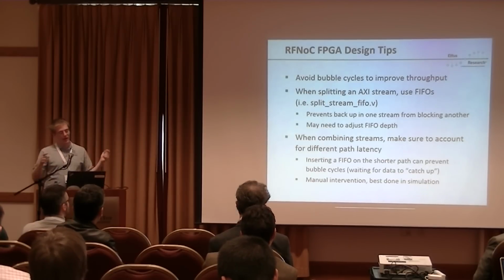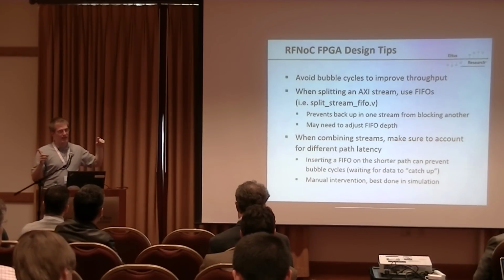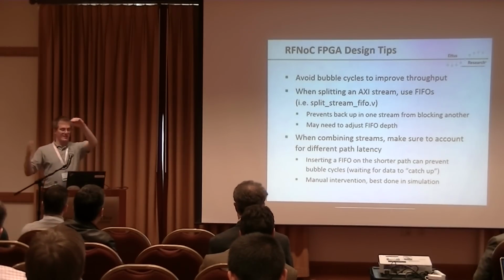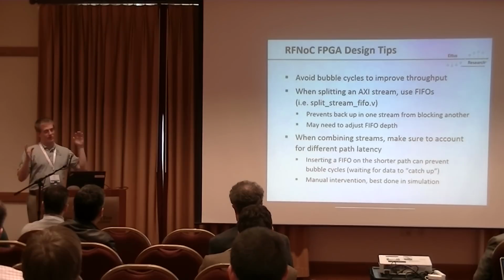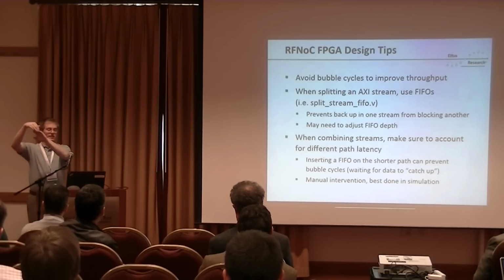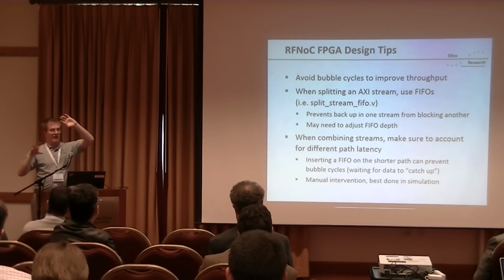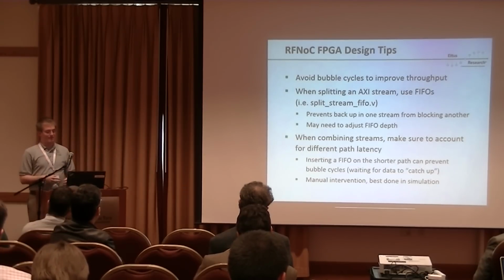Another thing, on the flip side, when you're combining streams, be careful about the paths having different latency. You'll have designs where one path splits and then comes back together, and those two paths will be of a different latency. They might consume data at the same rate, but this one takes 20 clock cycles and this one takes like 5. Again, you'll run into this bubble cycle case where the data will flow through this one really fast, but it'll take a long time to flow through here. Finally, when they catch up to each other, this side has been starving for a while, and this side has not. If you insert FIFOs to balance the latencies there, you can prevent the bubble cycles from occurring, where everything just flows through one clock cycle at a time.